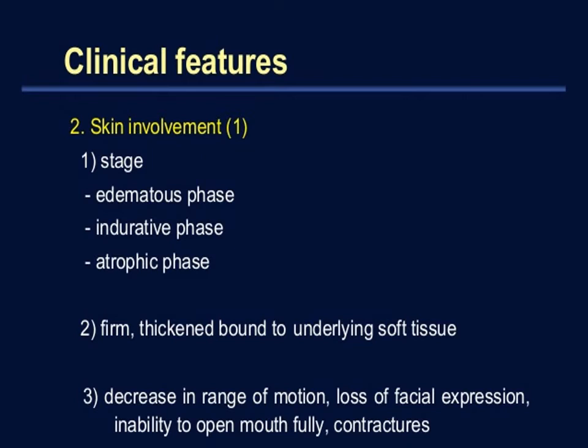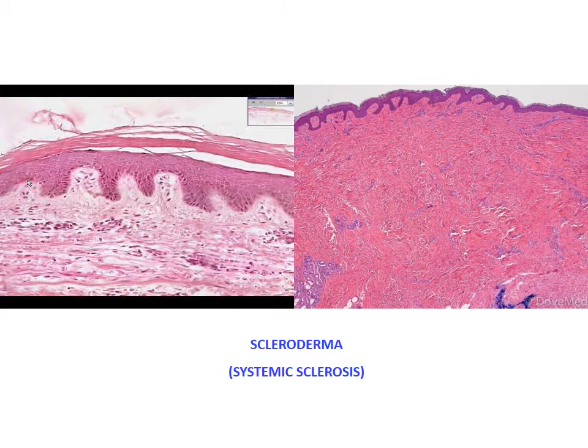There is firm thickening of the underlying dermis due to deposition of type 1 collagen, and this results in decreased range of motion, typically claw-like fibrotic tapered fingers, loss of facial expression and inability to open the mouth fully, and eventually contractures. Focal vascular obliteration causes ulcerations, and fingertips may undergo auto-amputation.